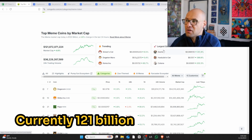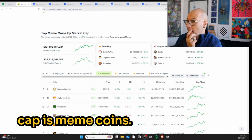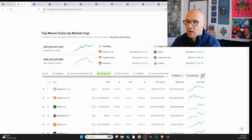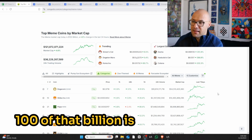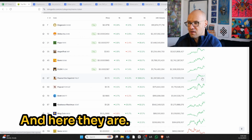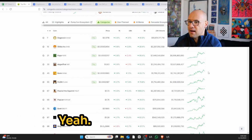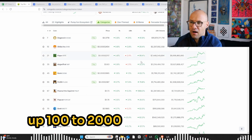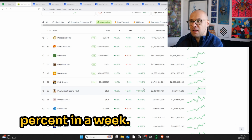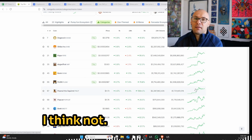Here is meme coins and their market cap. Currently, $121 billion of crypto market cap is meme coins. 100 billion of that is in the top 100 alone. And here they are. I might have skipped Nero in my analysis. Yeah, meme coins up 100 to 2,000% in a week. Will this last? I think not.